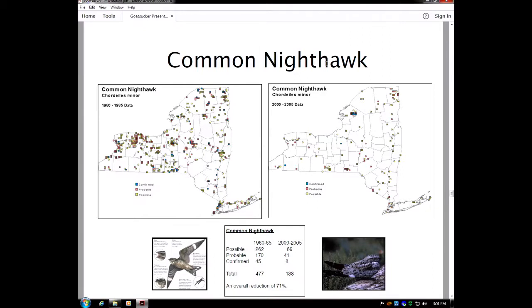If you just look down here, from 1980 to 1985, assuming that you kind of know the way that these are defined and what they mean. If a bird's a possible breeder, probable breeder, or confirmed, there are certain criteria you look at. So, in something like 5,300, I'm making that number up, it's very high, quadrangles in the state of New York, common nighthawks occurred in 477 of them. And they were confirmed breeders in only 45.